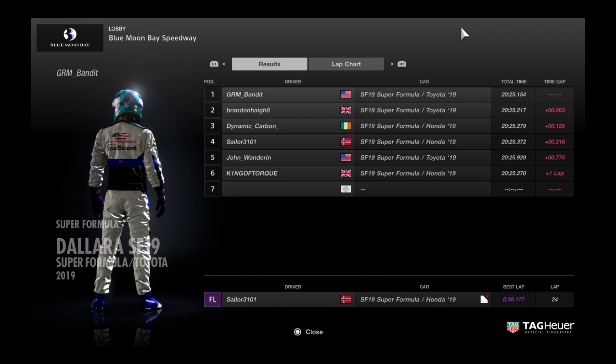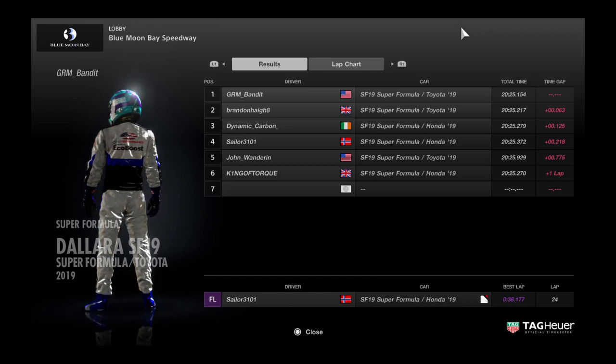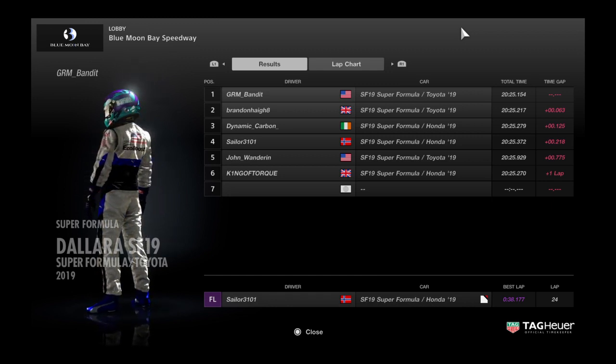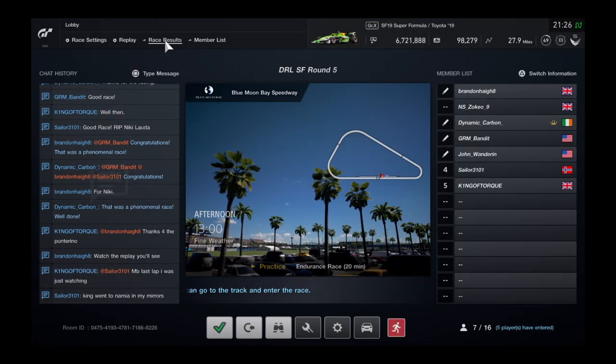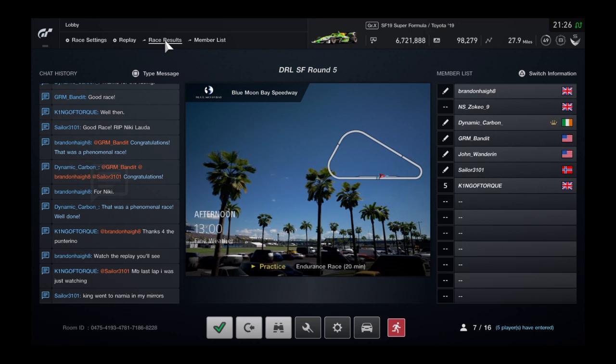Just for pride, it has to be said, but what a drive from GRM Bandit in that last little section, just timing it to absolute perfection. As I said, that was fantastic to watch.